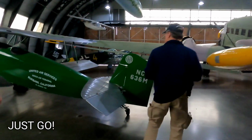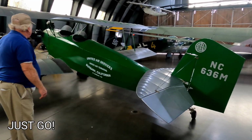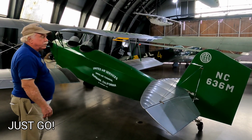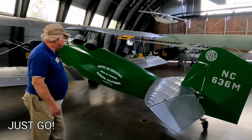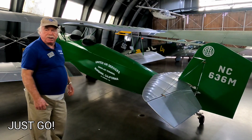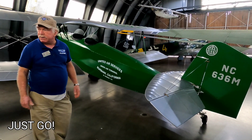This is an aircraft that was typical of aircraft used during the early 30s. Well, it was a fairly good aircraft. Any questions about this before it goes further?